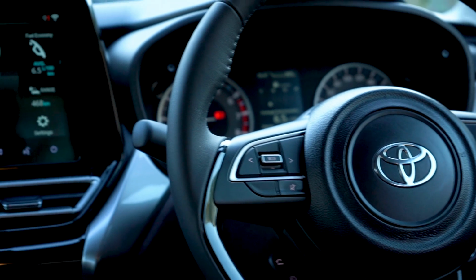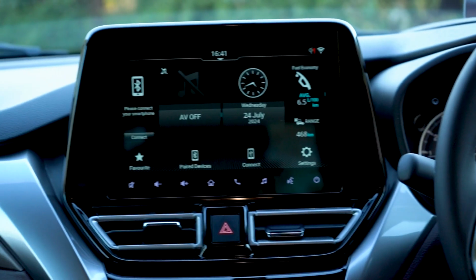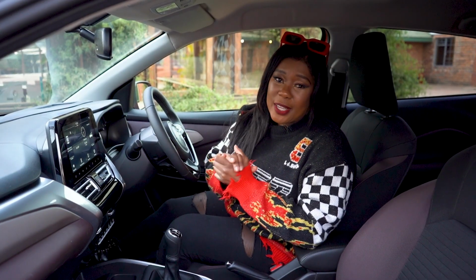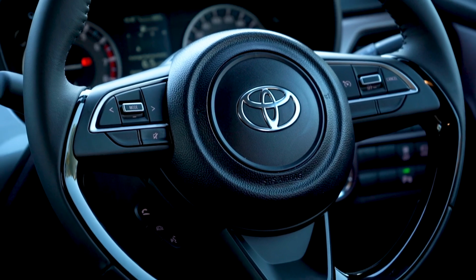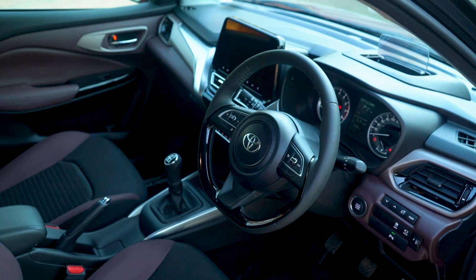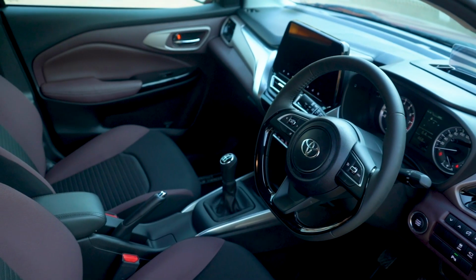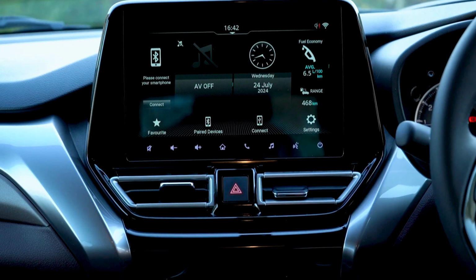What the XR also gives you on top of the XS is a 9-inch digital display screen. It has good graphics, and obviously in the XR you also get a 360 camera view. But above that, what it also gives you is heads-up display. I think in a car like this, it does feel like you're getting a little bit more for your money. All in all, I do think this cabin is sufficient for a young individual or a small family.